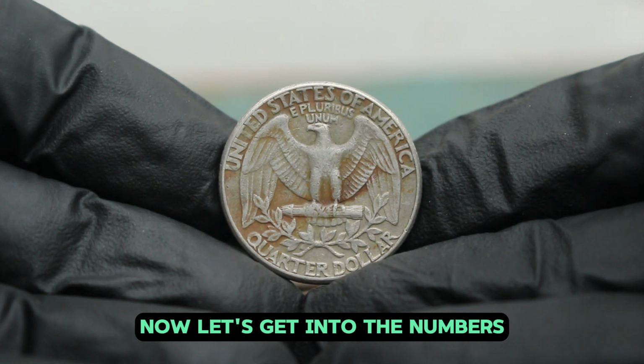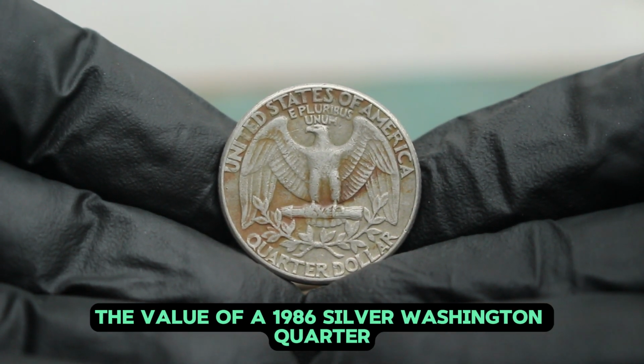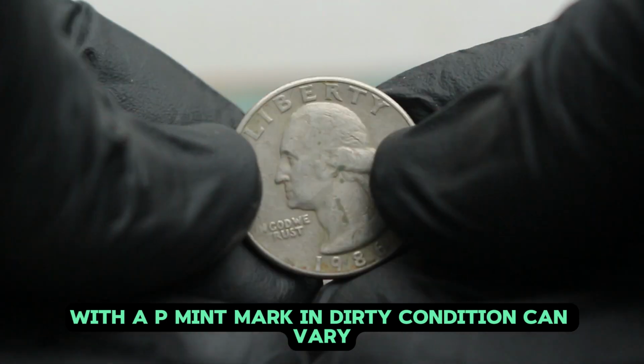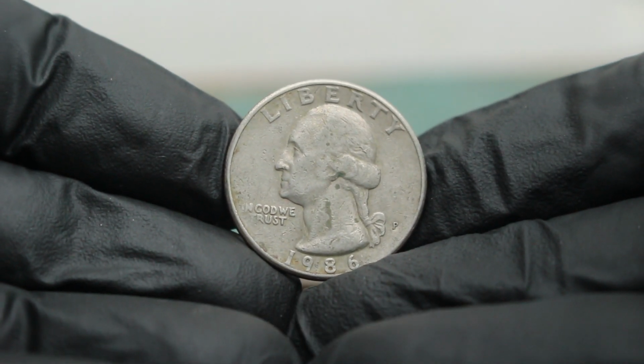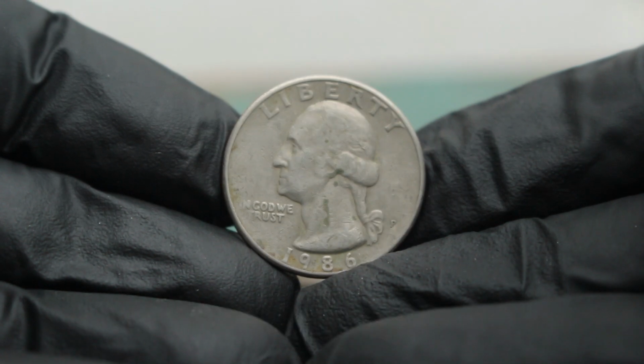Now, let's get into the numbers. In today's auction market, the value of a 1986 silver Washington quarter with a P mint mark in dirty condition can vary. Typically, such coins are valued less than their pristine counterparts due to the condition issues. However, rarity and collector interest can still play a role.